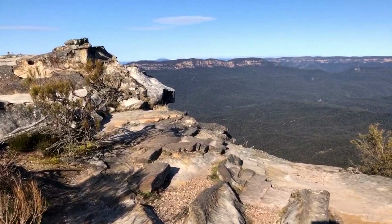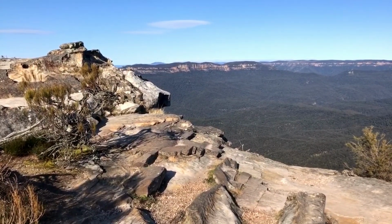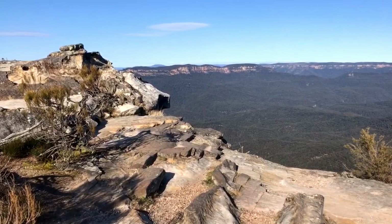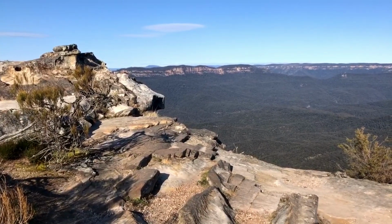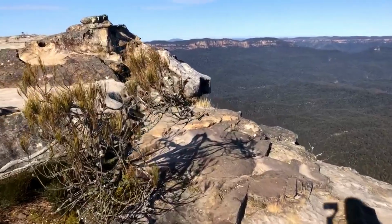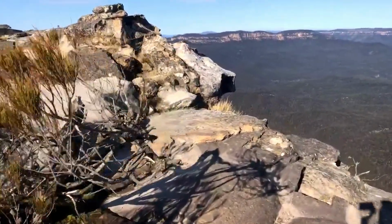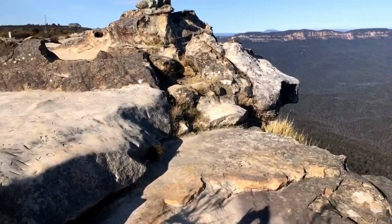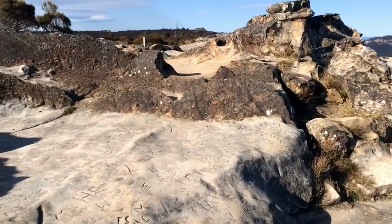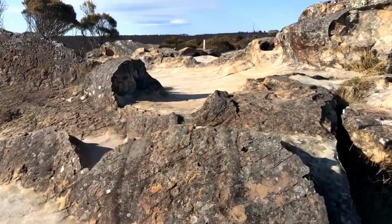It's a combination of basalt and sandstone, I believe. So the bits that are protruding are the basalt, and it's the sandstone that's eroded away. All right, so we'll go this way. I'm still far enough away from the edge and looking for easy places to climb up.